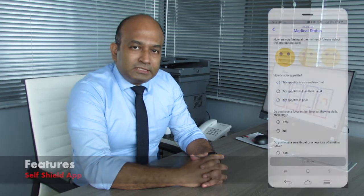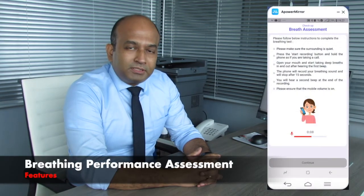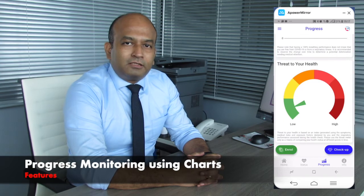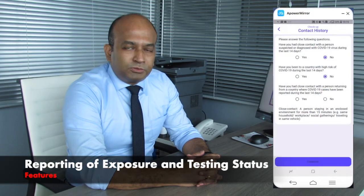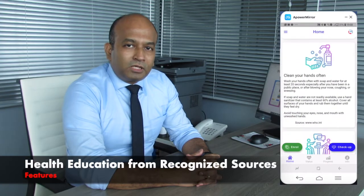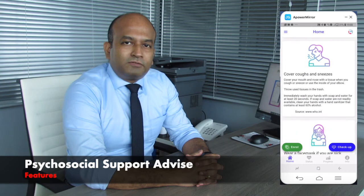The SelfShield app has multiple features, and these include self-health checking, breathing performance assessment, progress monitoring with fever charts, breathing performance chart and health risk chart, reporting of exposure to COVID-19 and reporting of test status, receiving health education from recognized sources, and receiving psychosocial support advice.